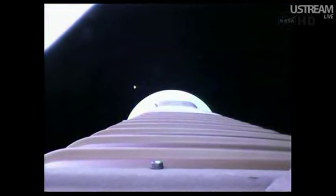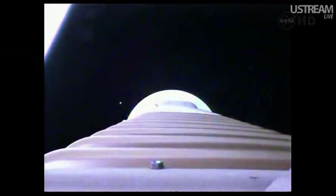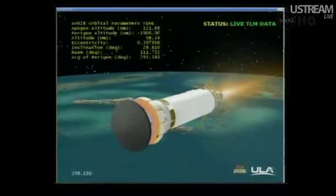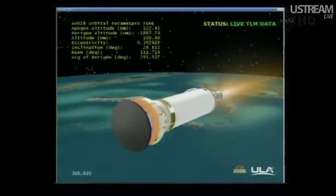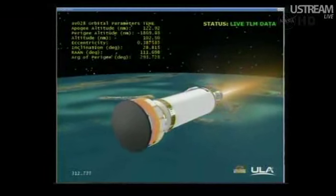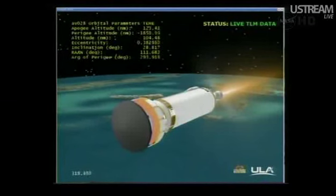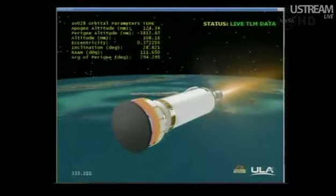Steering has been enabled. We have Centaur PU to fixed angles, right as expected. And we've begun our reaction control system thermal conditioning firings. Everything looking good. And the vehicle's now 102 nautical miles in altitude, 570 miles downrange, traveling at 13,700 miles per hour. And we're now in the early portions of a nearly 7-minute first burn of Centaur. Engine continues to operate normally, good steady state operating pressures.